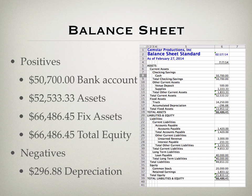So for that, our company, that is in their revenue and in supplies. Next, Gemstar has $66,486.45 in fixed assets, like the truck for the company. Lastly, the owner invested $66,486.45 into the company as equity, and for that he set up the company's stock.